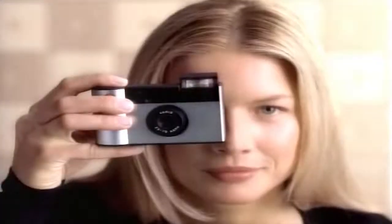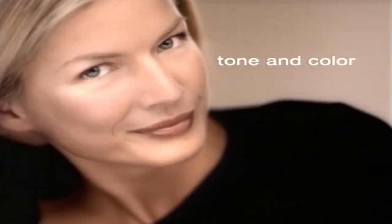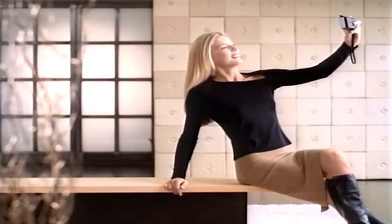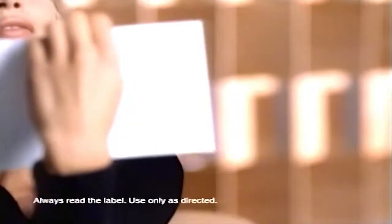Olay invites you to take a picture of yourself, because after using anti-aging total effects, your skin may never look the same. It's rated higher overall than other department store products. See tone and colour improve. The look of age spots diminishes. It keeps working to help fight the seven signs of ageing. So why don't you shoot for the future? Picture yourself looking younger starting today. Total effects from Olay. Love the skin you're in.